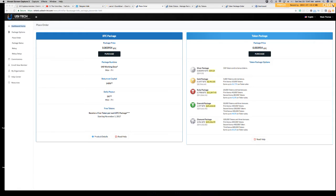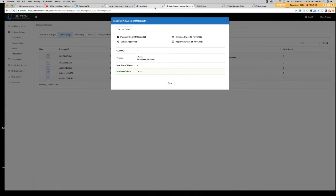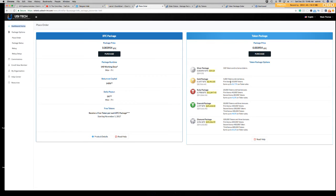So I started out with purchasing packages or tokens in the silver package. Now, not to be confused with the BTC package. The token packages are for the ICO, and the BTC packages are for the running 140 working day, where you get the average of 1% back on your package purchase. Around, I believe, November 28th, I purchased the gold package. And as you can see here, the gold package gives you about 5,000 tokens, and you're eligible for one bonus. Now, that one bonus of the extra 5,000 tokens actually took place within the last few days.